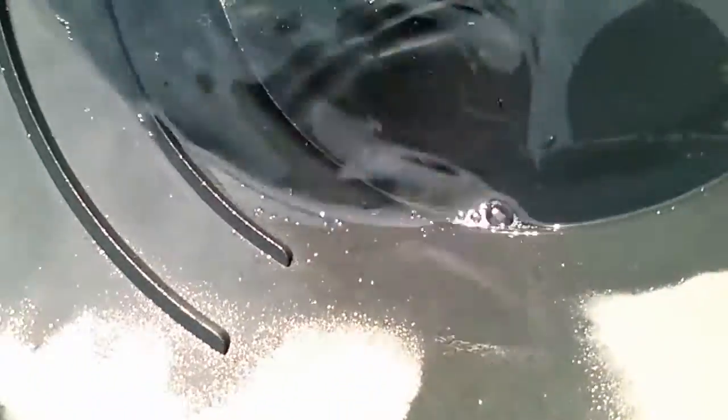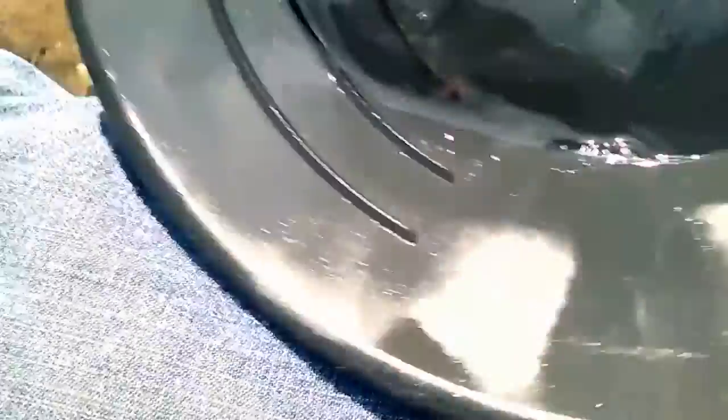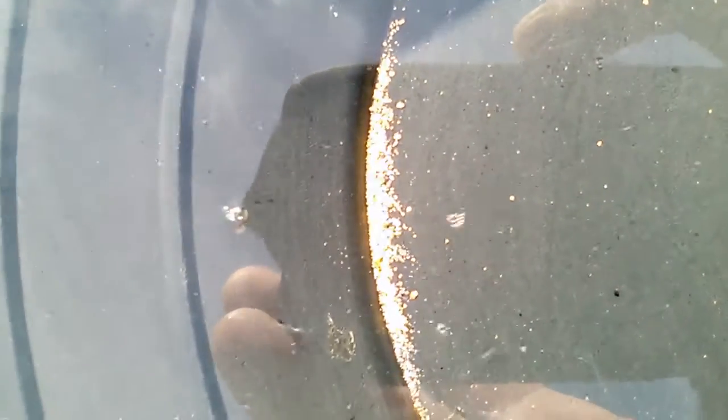Tighten her up one last time. It's kinda pretty, ain't it? It's not all going down there. Anyway, there it is. There's today's gold. With some soap.